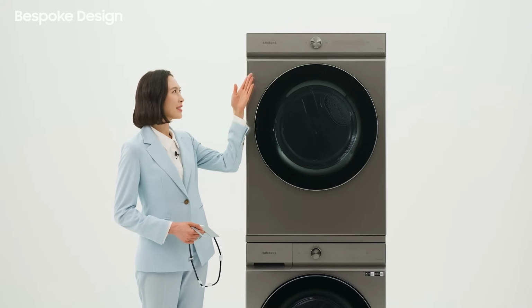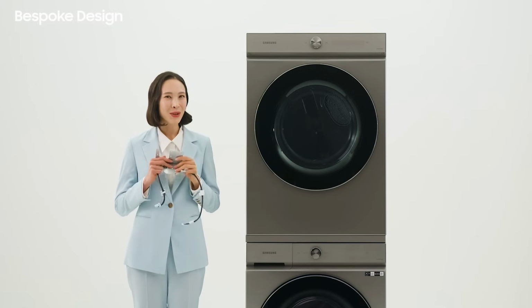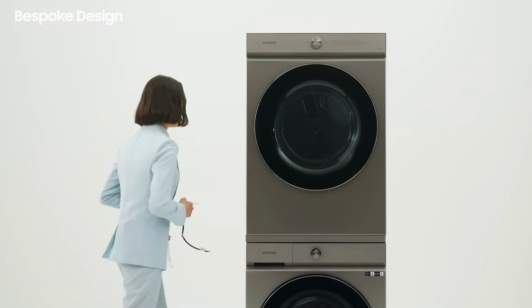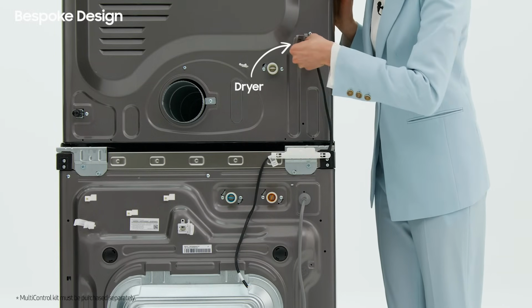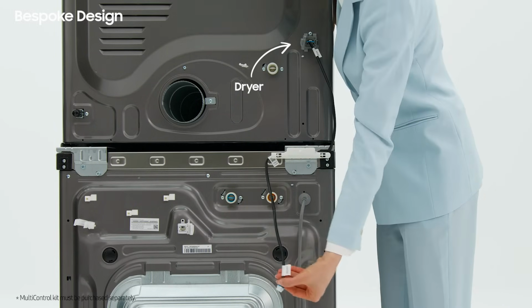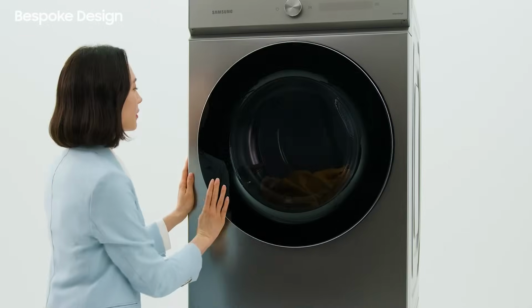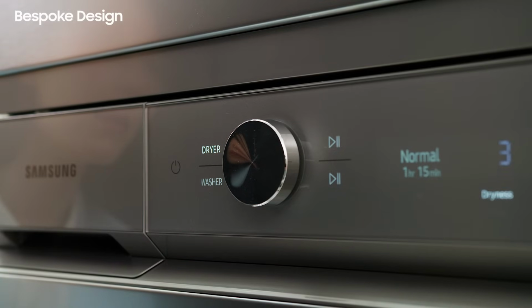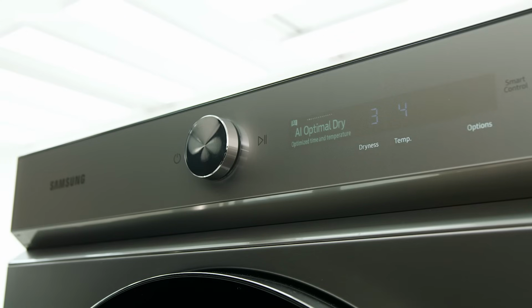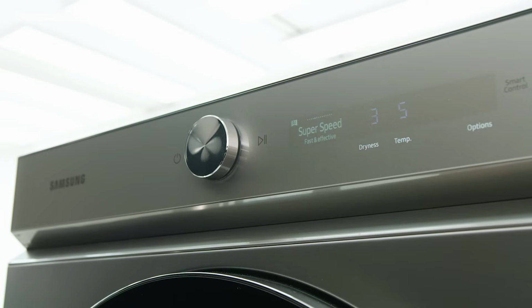If the control button is up here, how am I supposed to operate it? You don't have to worry at all. The multi-control kit in the back is linked, so all the functions of the dryer can connect to the washing machine below. If you press the dry button of the washing machine, with a multi-control kit, you can completely control all the functions of the dryer in the washing machine below.